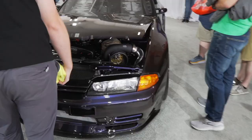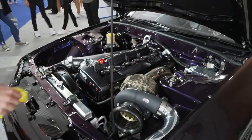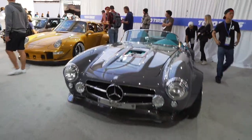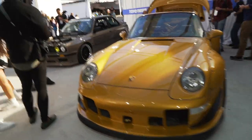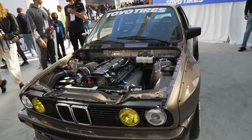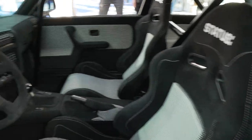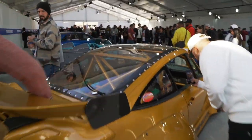Oh, we're about to check out the engine. Wow! Yeah, man. Amazing. RB30. Look at the size of that turbo. It's really clean. Capturing some more builds. It's RWB. Porsche. Really nice. Sick. Messed it up with the engine, but not bad. What do you guys think? Huh? Look at this, this is insane.